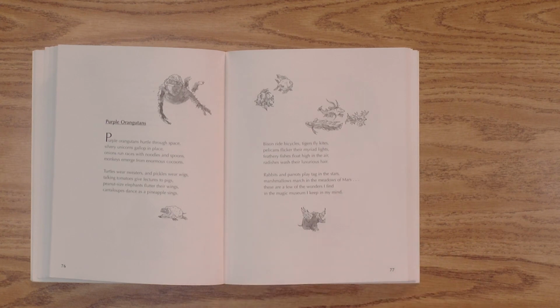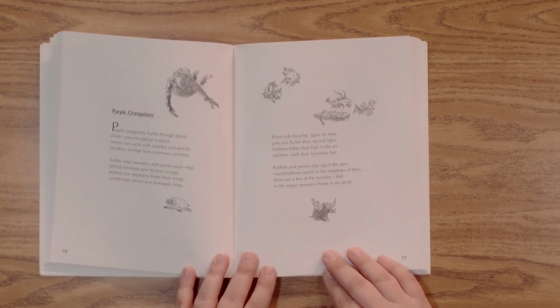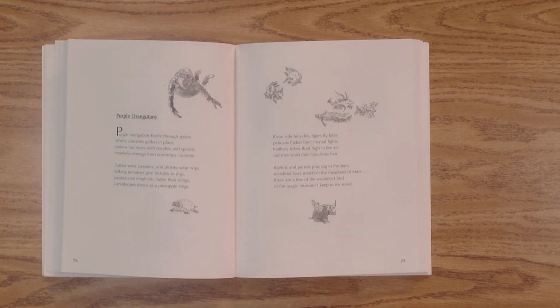I love that poem. I think it's just so silly and fun. If you're feeling silly and fun, you can write your own words. It doesn't have to be anything real. It's the museum that you keep in your mind, and it can be as magical as you make it.